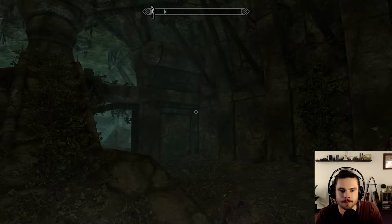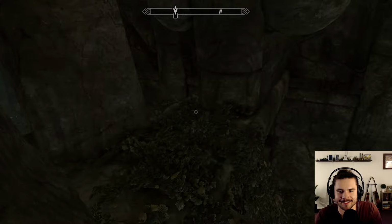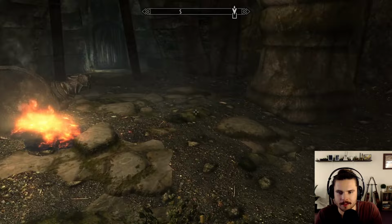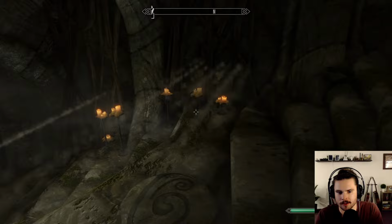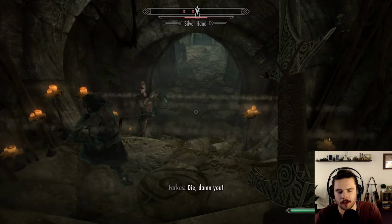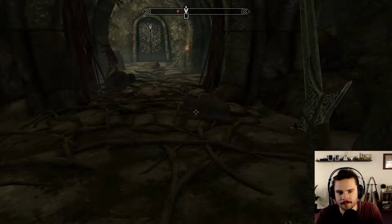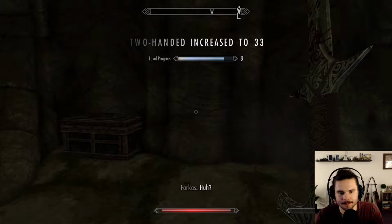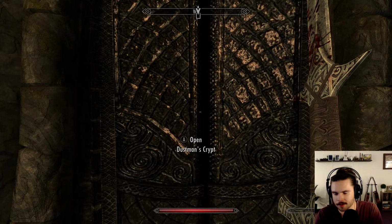Okay, I know I'm supposed to go that way, but I want to go up here. I love a good game physics mess. Okay, cool. Alright, let's get going. What was that? Oop, that was a bad choice. I saw it right as I stepped on it. Alright. Okay, Fargus. Alright. I'll take their stuff. Oh, hey, thank you very much. I appreciate the share. All right. Into the Dustman's Crypt.